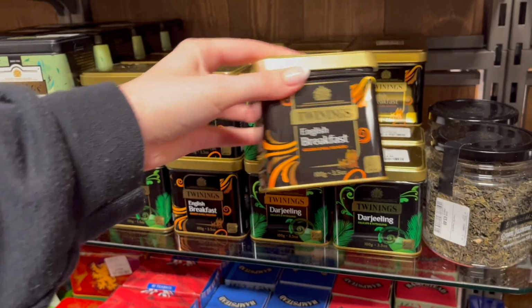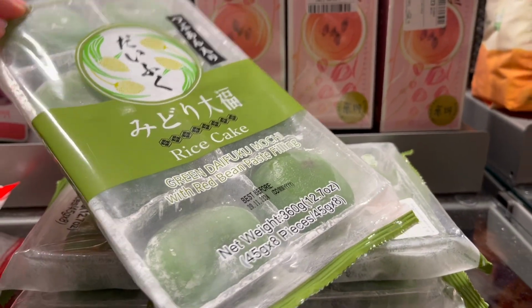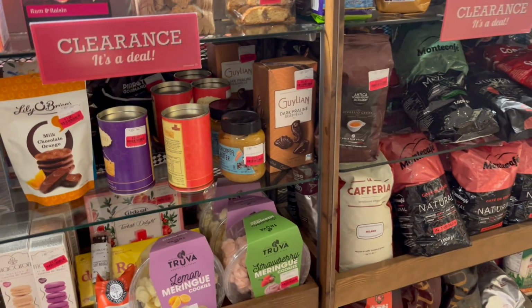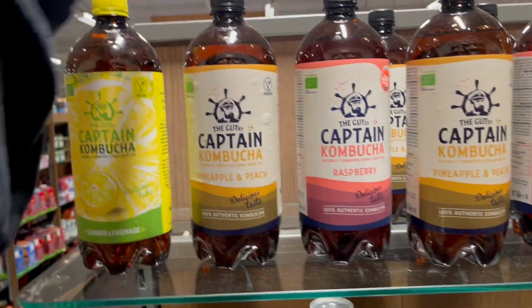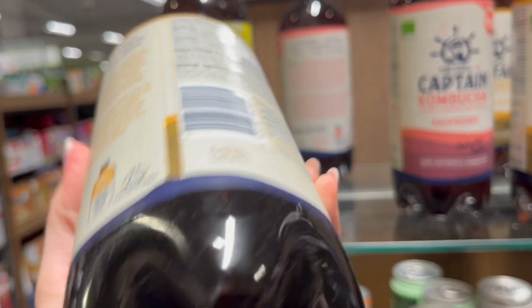These little tea tins are really cute, I like these. Got sleep tea over here. Oh, what's this? Rice cakes. Korean seaweed snack. Shouldn't really come in here when I haven't eaten dinner yet because I just want to buy everything. Oh, smoky barbecue. Kombucha. Oh my gosh, I'm buying this. I've never tried this flavor. Kombucha. Pineapple and peach. How much is this?